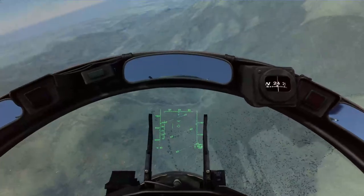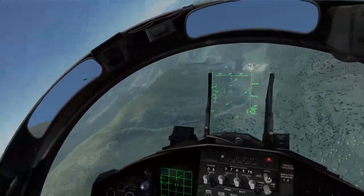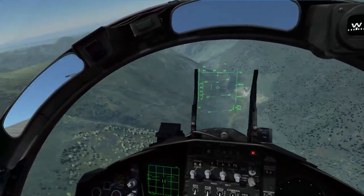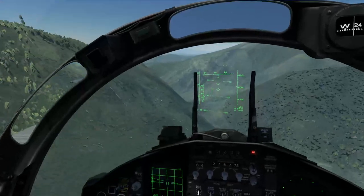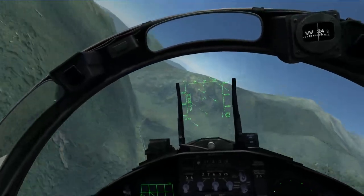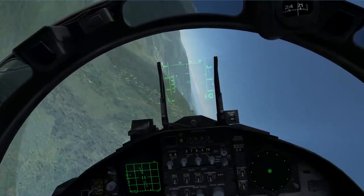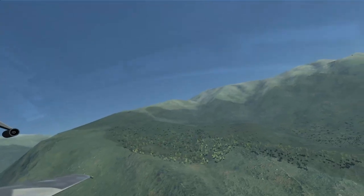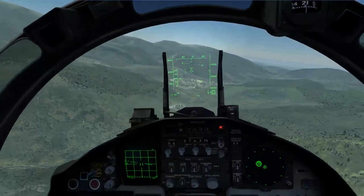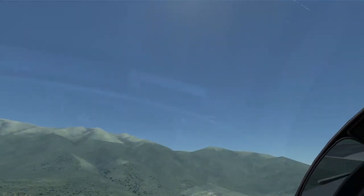Obviously, putting a physical barrier between you and the incoming missile is a good idea, too, so we can head for this little canyon. I don't see the incoming missiles, but we can assume they're there. It's also really good to break that radar lock, too, because if you're behind something, you can't see through the mountain. All right, where's that missile? See it. There it is.